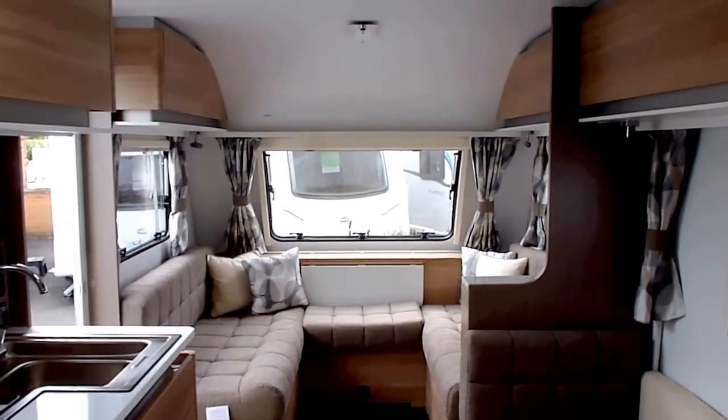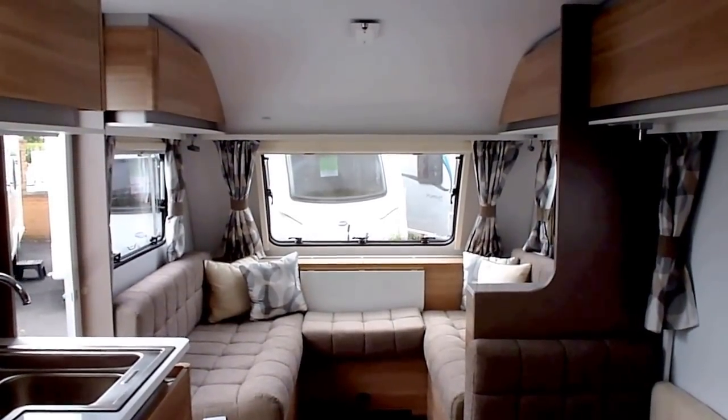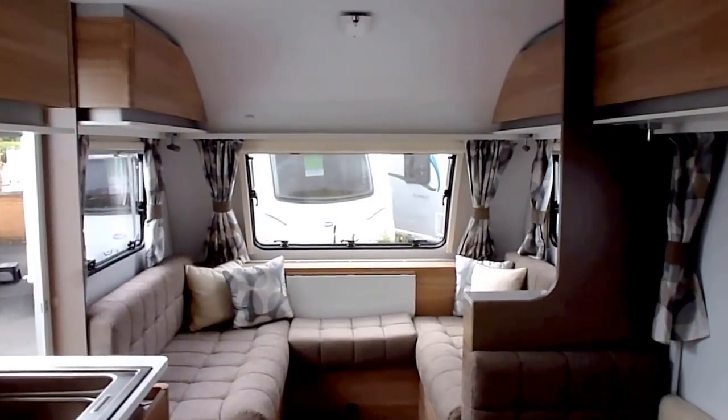A nice stylish caravan. I think it's going to do very well.